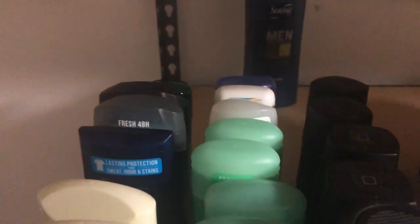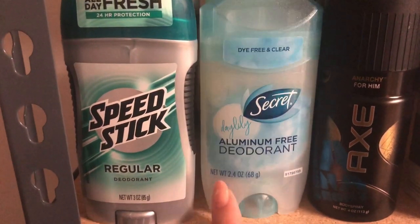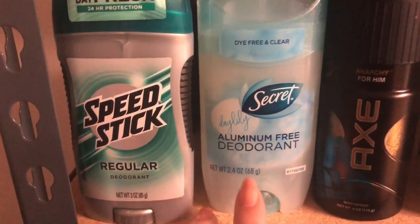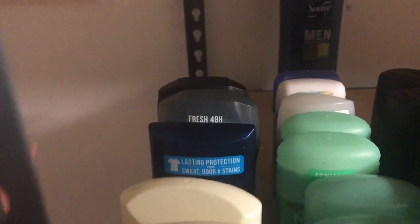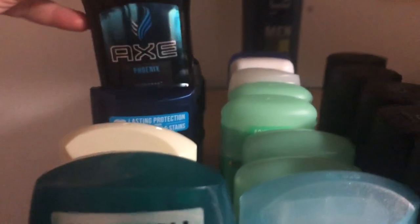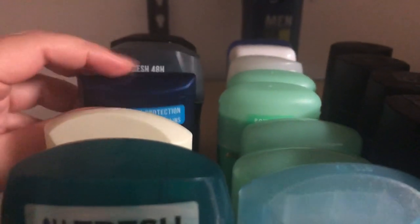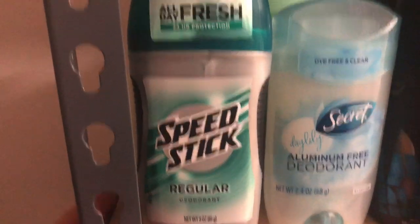I have my women's deodorant, some Mitchum. I'm not really a fan of the Secret Aluminum Free, but I have that. And then my men's deodorant. Again, my boyfriend is very sensitive. He really can only use the Speed Stick. And, what's this other one back here? Yes, the Axe. There's another one that he can use. I can't remember what it is, though. But his brother can pretty much use whatever, and so can his friend, so I have those there.